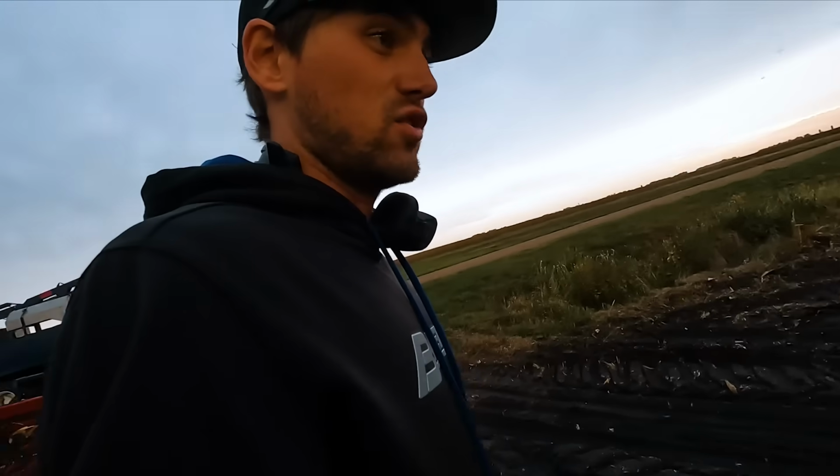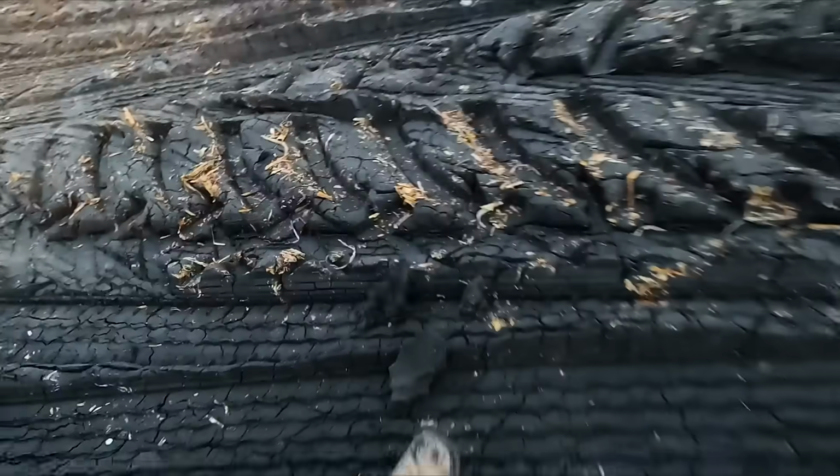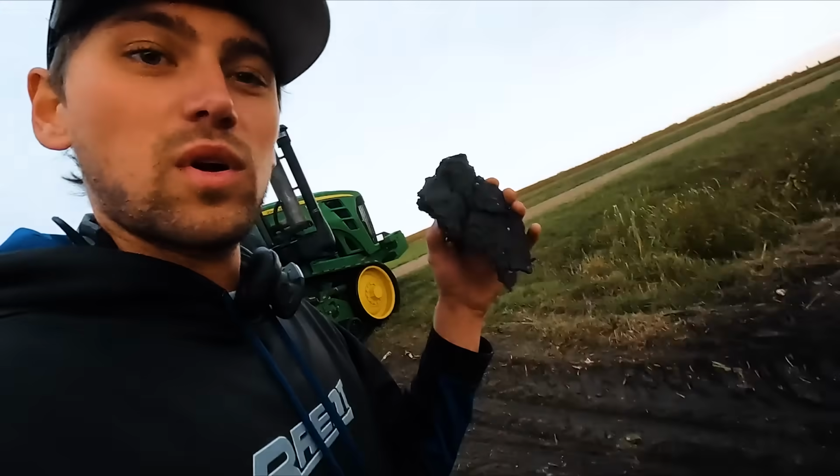It's a bit hard in the truck zone here. Unbelievable. Good workable soil here.